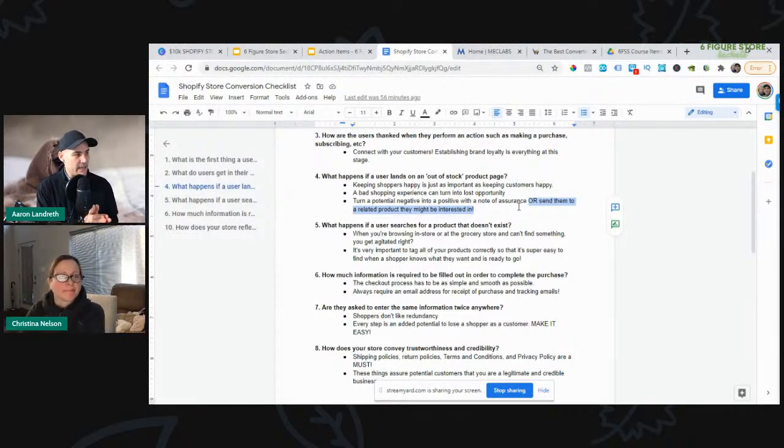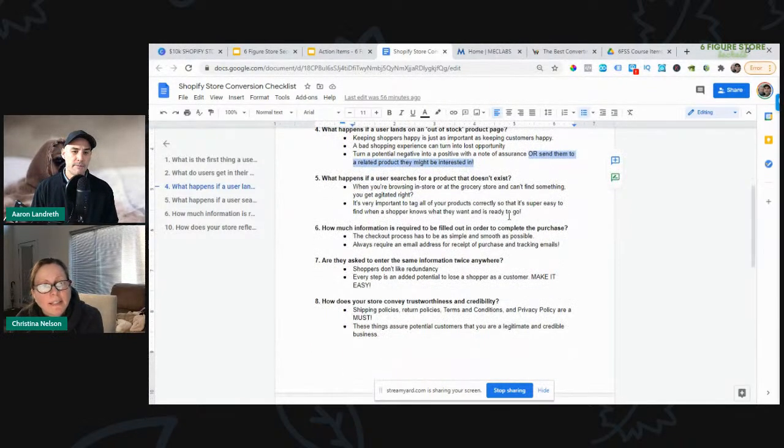If there's a product that they land on that's no longer there, or if it's out of stock, the page will ask them, this product is temporarily out of stock. Would you like to leave your email so that you will get a reminder when the product is back in stock? Or if they've landed on a page for a product that is no longer there, here are some similar products that may interest you. So that's another value add in terms of follow-up, right? A lost opportunity, turning it into an opportunity.